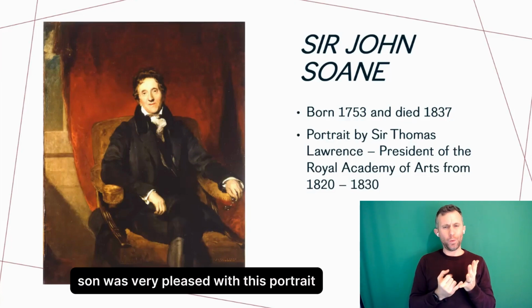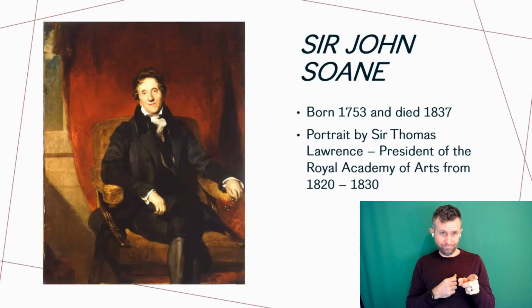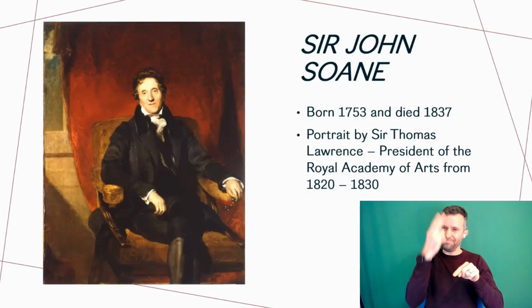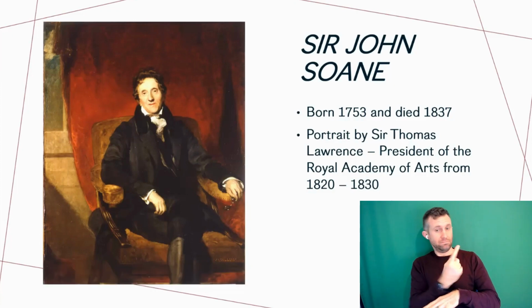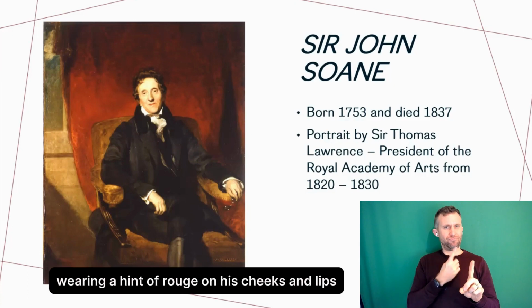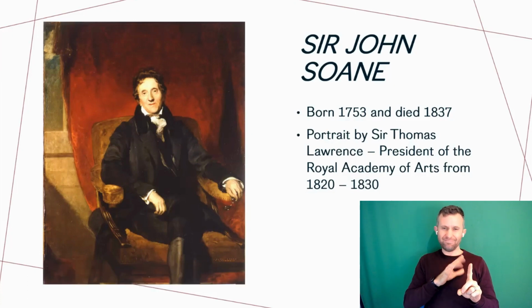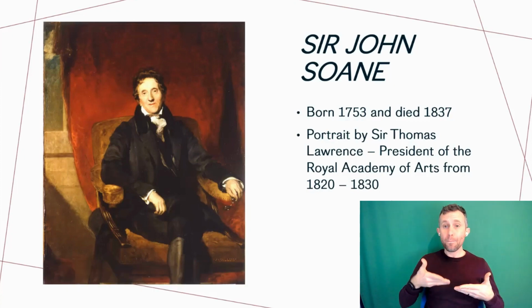Soane was very pleased with this portrait, particularly because Soane was actually 76 when this was painted. He doesn't look it, but that's largely due to the efforts of Lawrence, who was very good at flattering his sitters. Soane is also wearing a hint of rouge on his cheeks and lips, and his real white hair was covered by a brown horsehair wig.